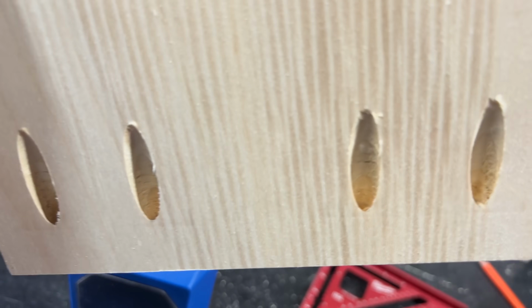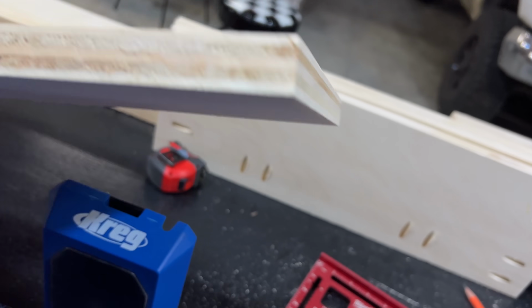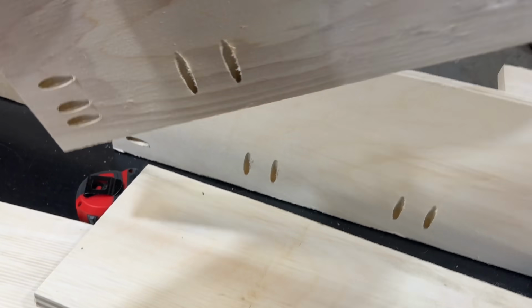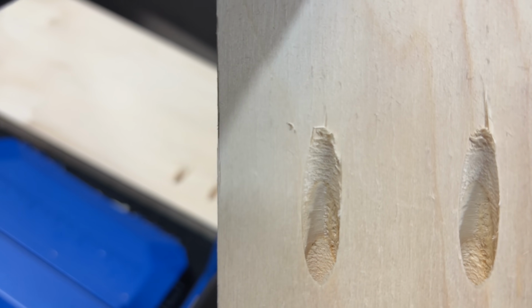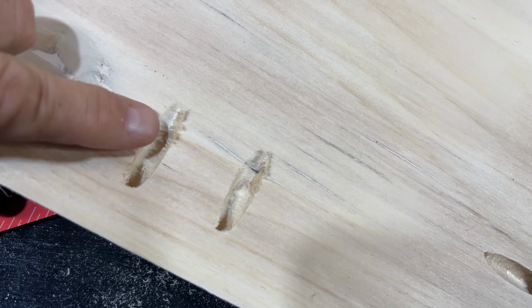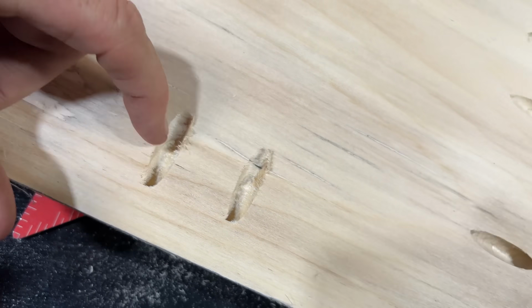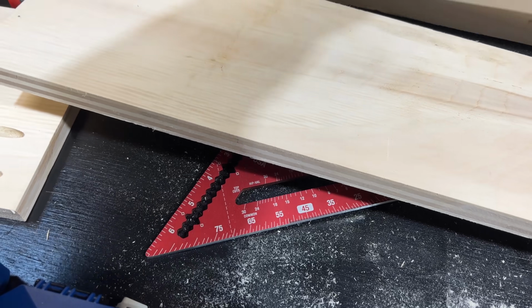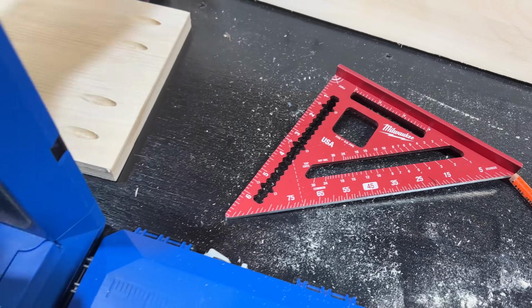All right, so these turned out really good. For some reason, I accidentally drilled three of them in this one. I wasn't thinking, and I just went through each of those holes when I was only intending on doing two on each. These ones are a little rough because the drill was dying and I didn't really realize it. I should have changed the battery before I started.